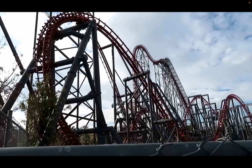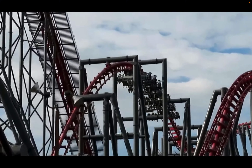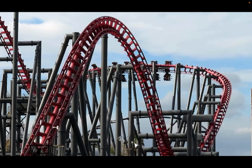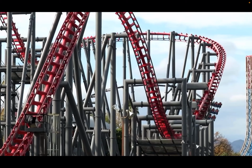And then you go into a slow turnaround. It's the breather section of it. You get a nice turn. You know, a nice gliding and stuff. And then you go into this just uncontrollable feeling of things right here.